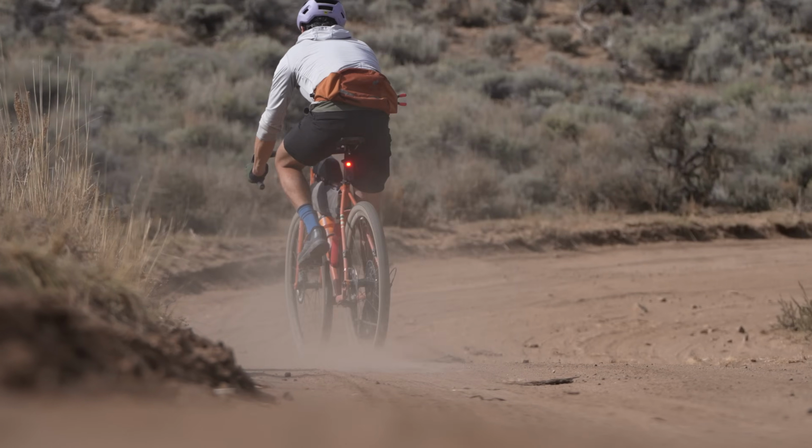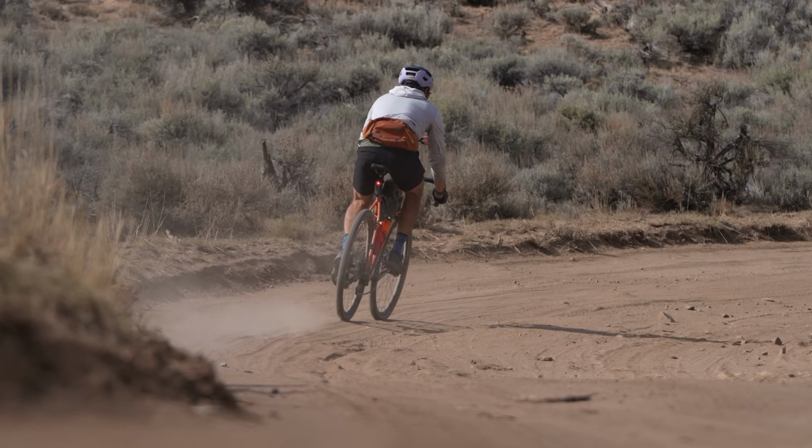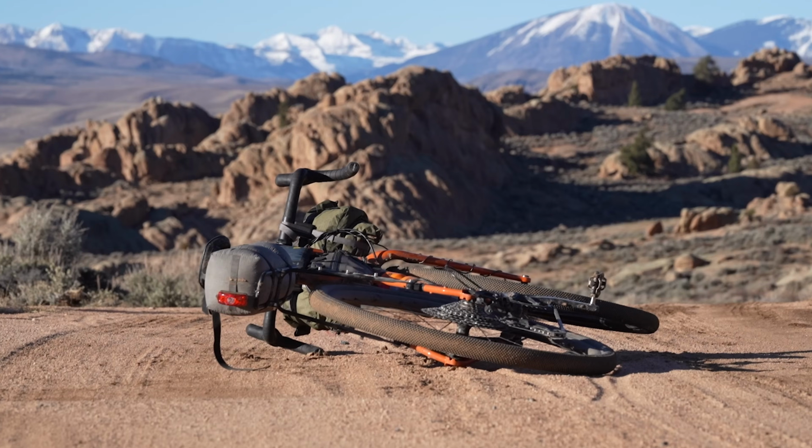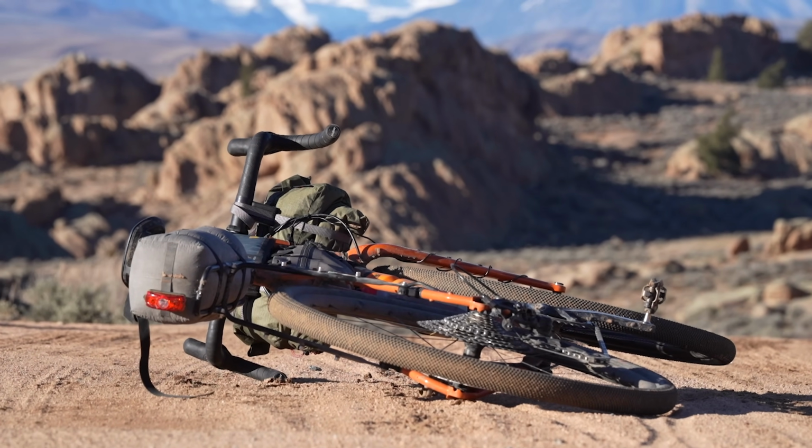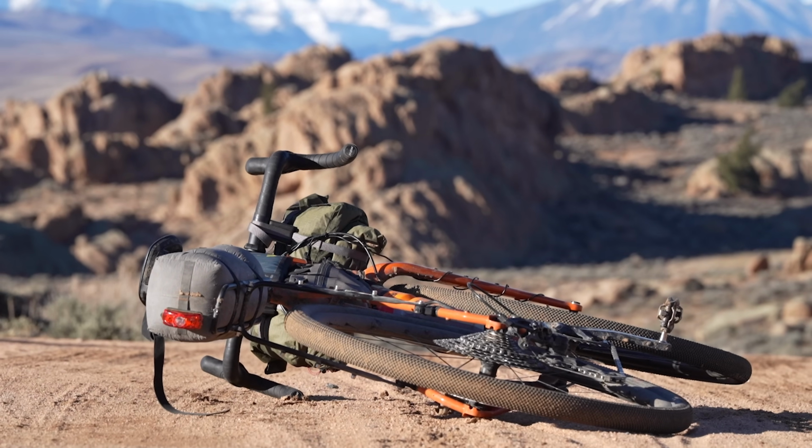So in hindsight, I should have just swapped out these tires right away for, say, a faster rolling 50mm tire, as I do think it likely would have made the chunk feel much more manageable on this bike.